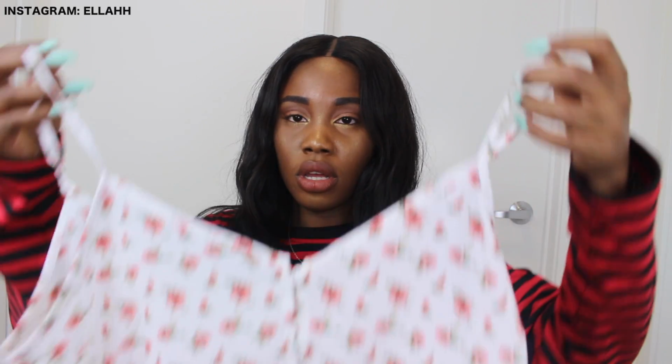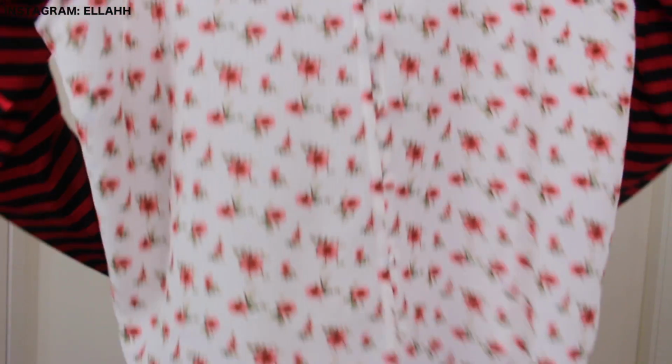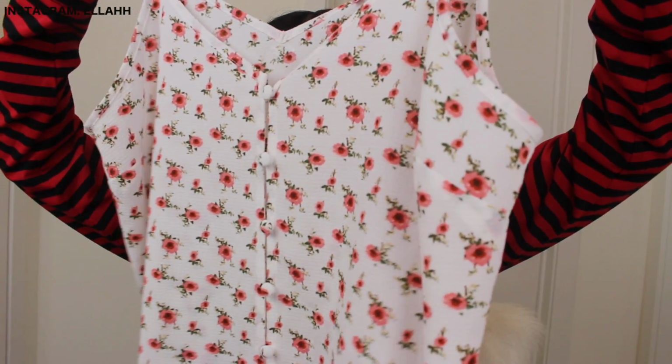Also got this from Guess Factory, but I didn't try this one on. This is just really cute. I'll bring it closer. I really like the style. I'll link it if I see it.